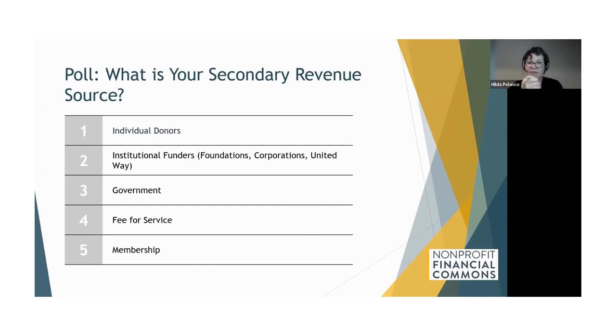And so, secondary revenue source, again, institutional funders. So definitely we have a group that is heavily influenced by institutional funders, either primarily or secondarily. And then second, we have individual donors as second sources, and then almost equally government and fee for service.